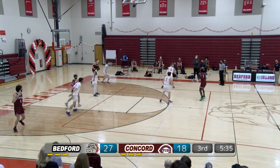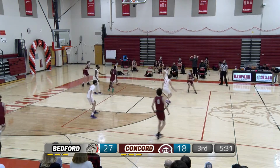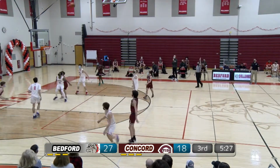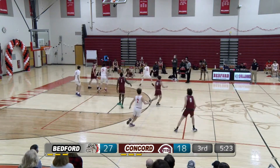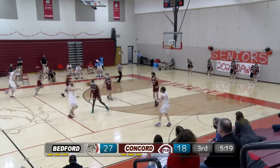So Burke along the right side. Yen the top of the key, back to Burke. Fakes down right. Swings it around to Anthony Brock. Will take a deep three-pointer. He's going to miss. Offensive rebound. Tried to corral it by Pinkoski, but Kumbani will come away with it.